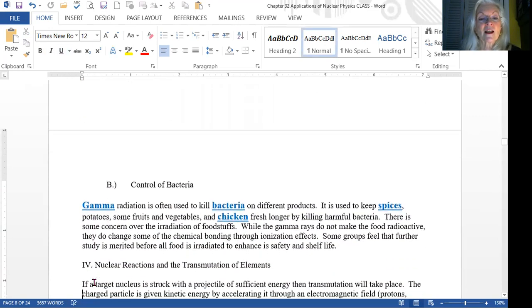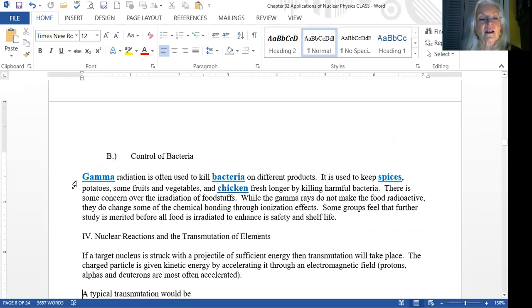We can also control bacteria using nuclear materials. Gamma radiation is often used to kill bacteria on different products. You can use it to keep spices, potatoes, fruits and vegetables, and even chicken fresh longer by killing the harmful bacteria. There's concern over irradiated foodstuffs. Most people, if you told them something had been irradiated, would worry that it was now radioactive and that they would become sick or radioactive themselves, and that is not the case. The gamma rays pass through the material and they usually keep on going, but along the way they can destroy the bacteria. But there are groups that are very concerned about it.